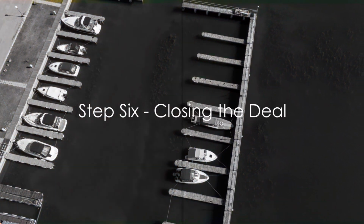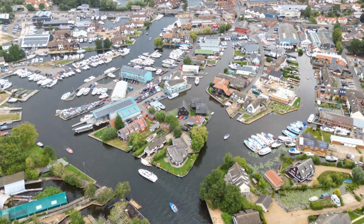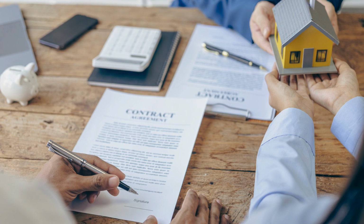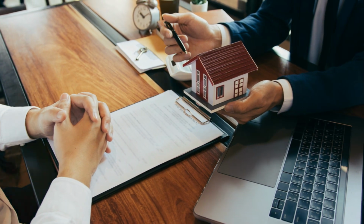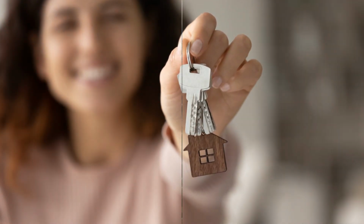Finally, step 6, closing the deal. Once the inspection is complete and any issues are resolved, it's time to finalize the purchase. Your agent and your mortgage lender will guide you through the closing process, which includes signing the paperwork, transferring funds, and finally getting the keys to your new Greenwood Lake home.